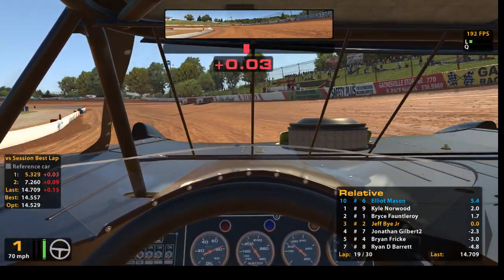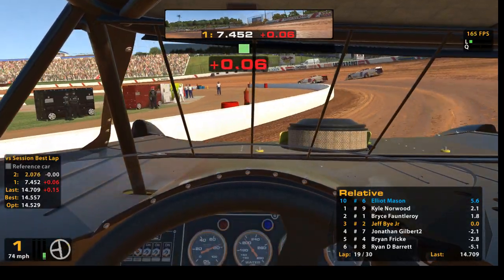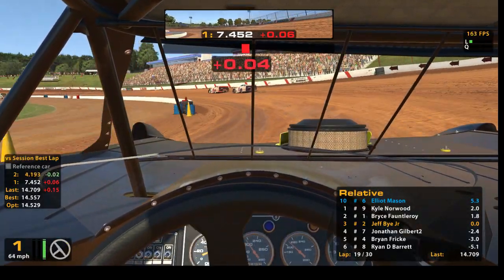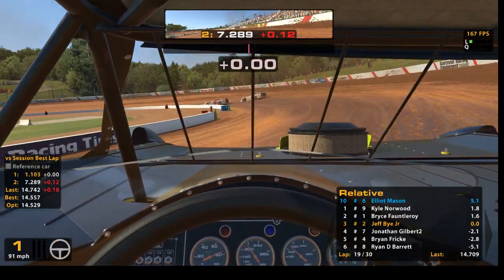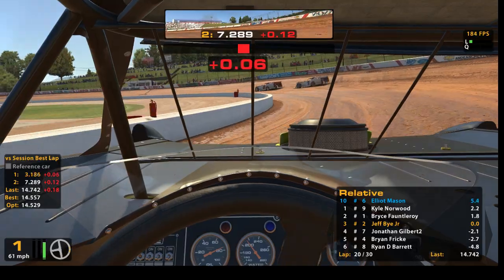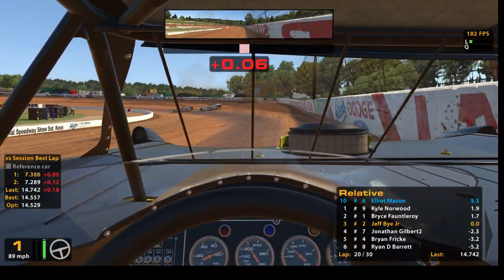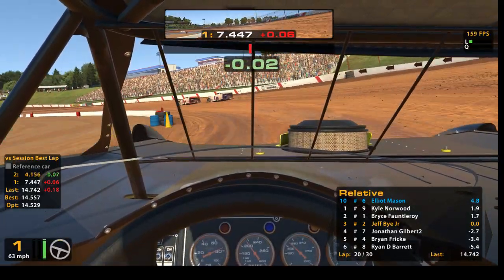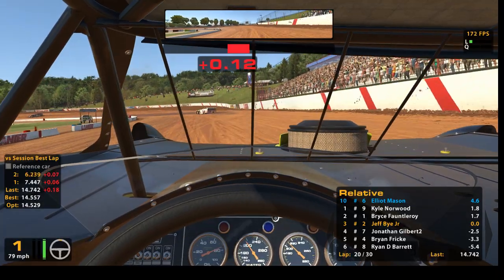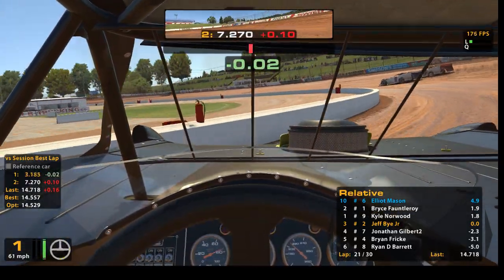Track's starting to get a little slicker. So a lot of times they're starting to fall off a little bit, but that'll happen for everybody. They're all looking for grip right now. You can see second place, he's moving up top. We'll try to go a little bit lower and see what happens. Ooh, they're getting racy now. Here we go. We have 10 to go this time by.